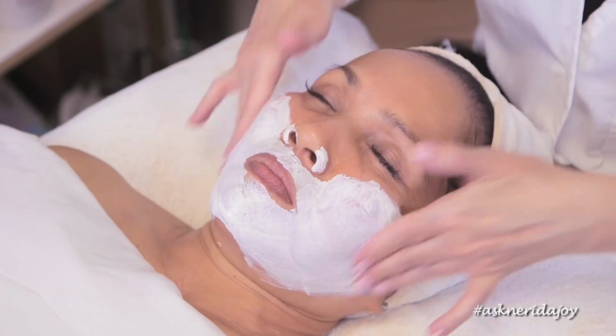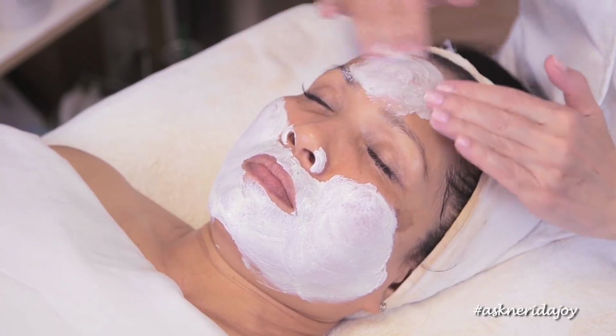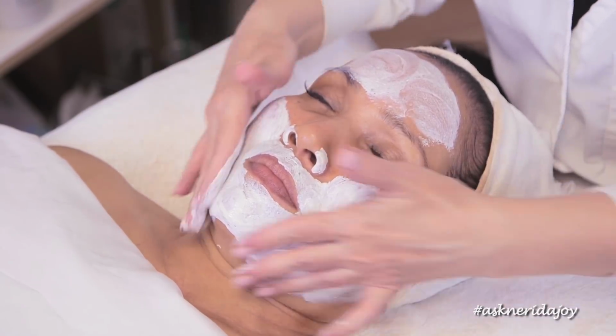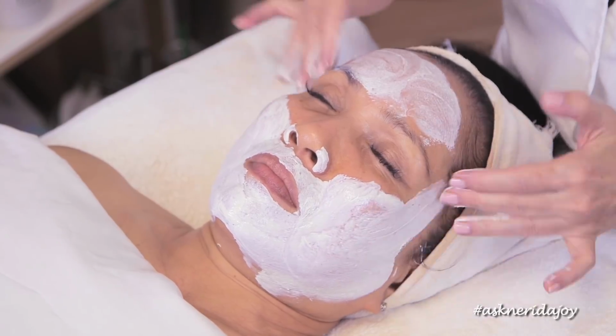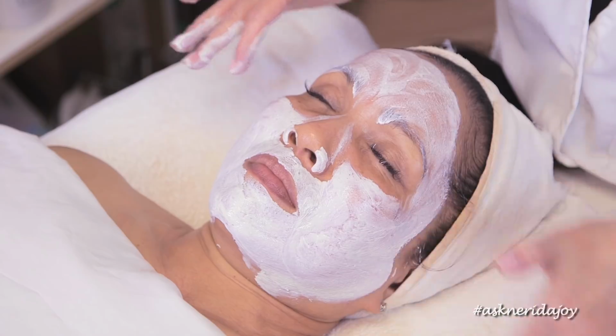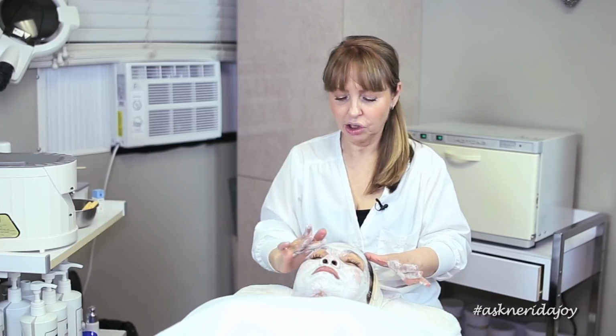So I'm just going to work it in. I like doing my circular motions. We're getting it in under any fine facial hair. Kritika doesn't have very much facial hair at all, so we are just going to work it into these areas, making sure we don't get it in her eyelashes. Now you can use a brush.